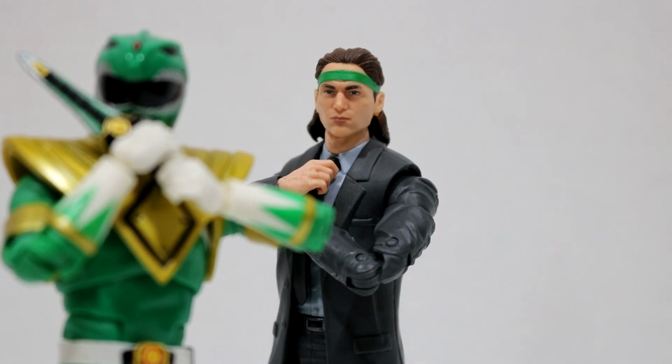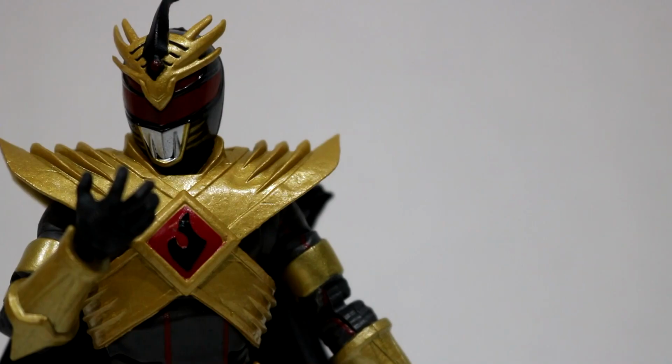So I'm just going to say those were the reasons that kept this figure from being number 10 possibly or higher. So with that being said, let's go ahead and start this countdown video. Number 10 will be the Comic-Con exclusive, Hasbro PulseCon exclusive Lord Drakkon Evo III.